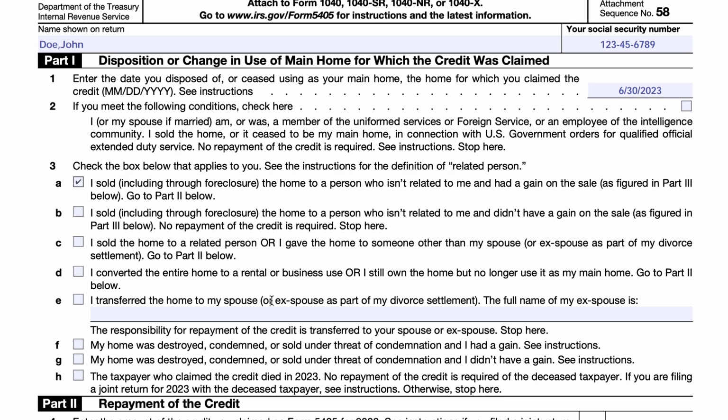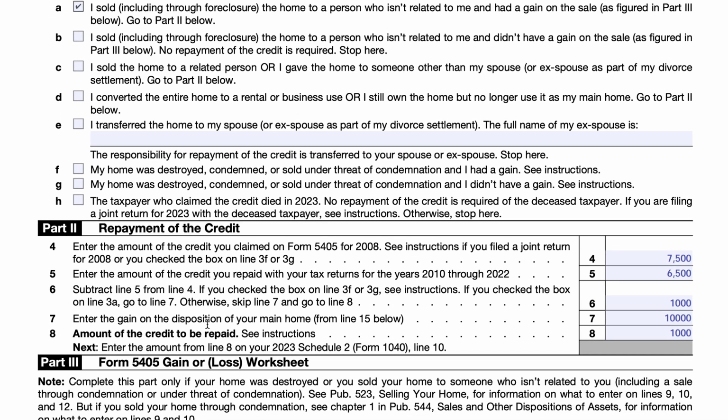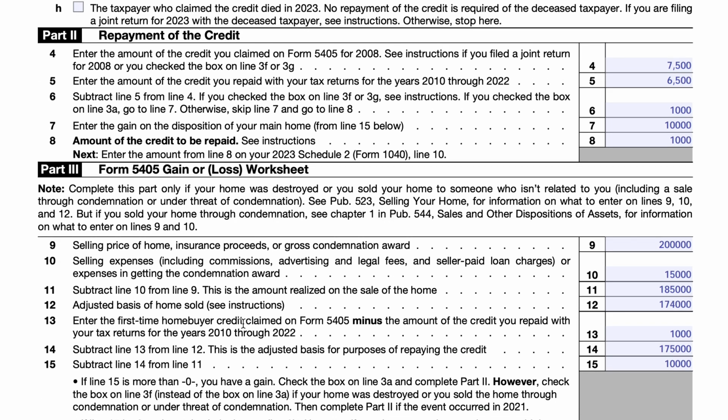For the purpose of this video, we're going to walk through the mechanics of if you actually just sold the home. So you need to calculate the gain in part 3. We're going to do that, and then we're going to skip down, and then we're going to complete part 2 last. The reason we're completing part 2 last is because we actually need the gain on the disposition as part of part 2. So we need to figure that out.